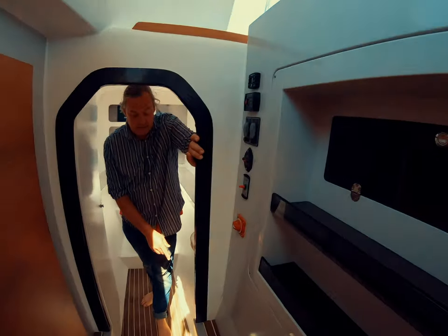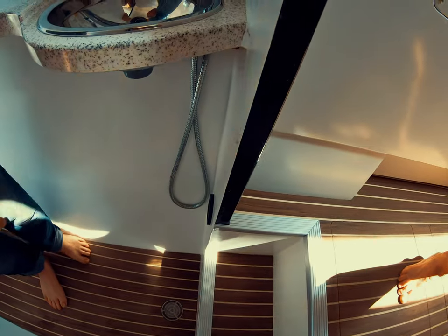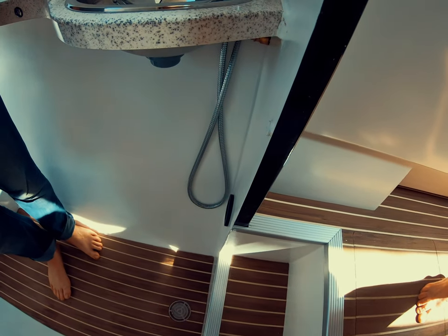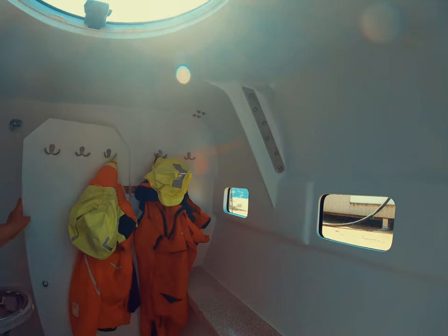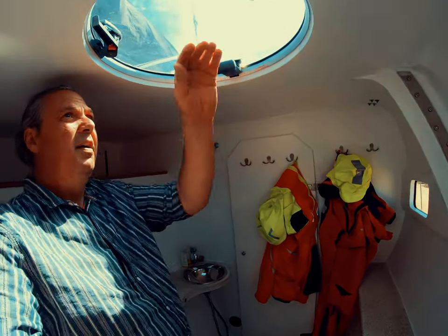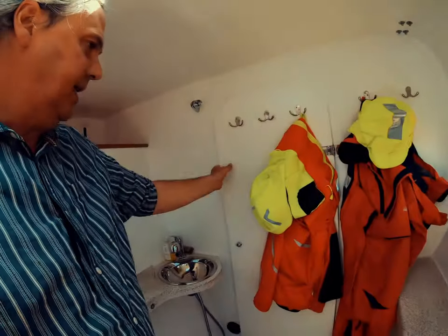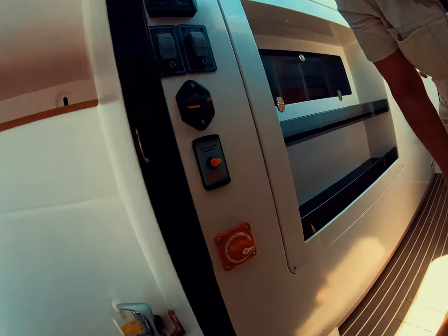One of the other great features here is the heat dispatcher heating system also runs through to the heads compartment. So on the back of here, I'll just take the camera from Oriel. We've got our oil skins hanging there so we can crack the hatch, put the heating on and dry our gear out, even if it's raining outside.